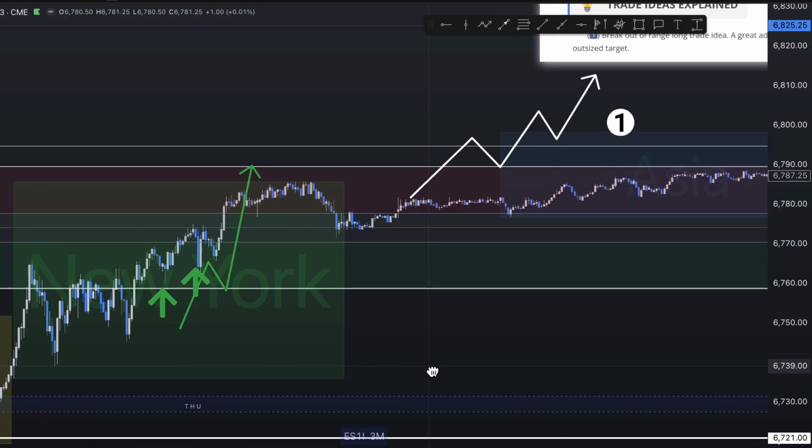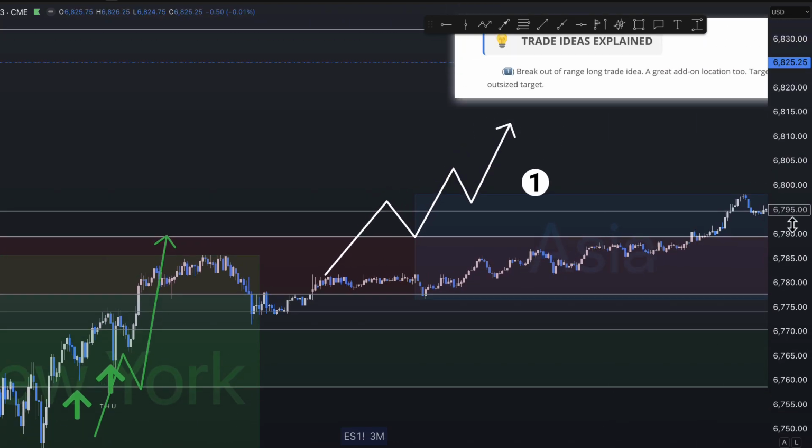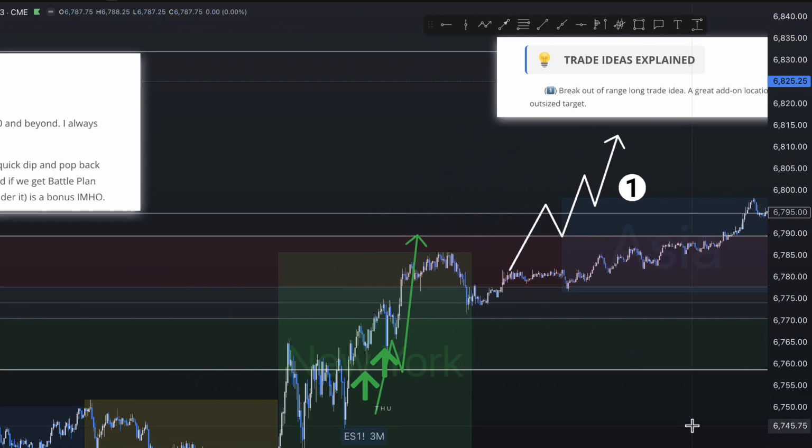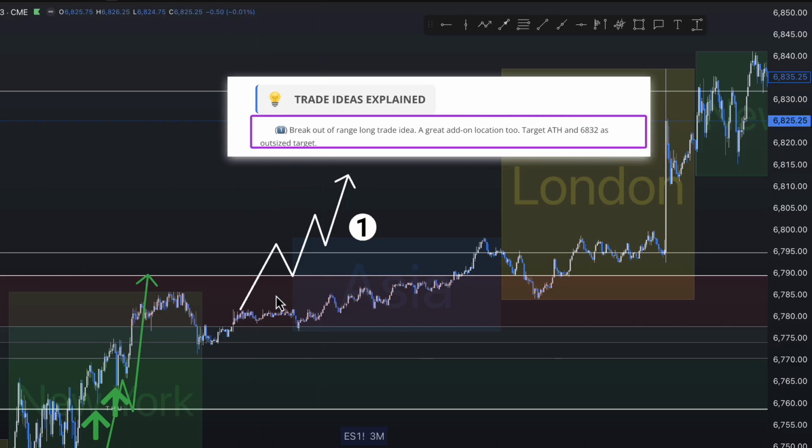Then Thursday ended, and I mapped out the next set of trades for the battle plan. Where do we want to get long? Where do we want to get short? How do we want to get into the trade? So number 1 is a break out of the range long idea. Are we going to break out of the range?